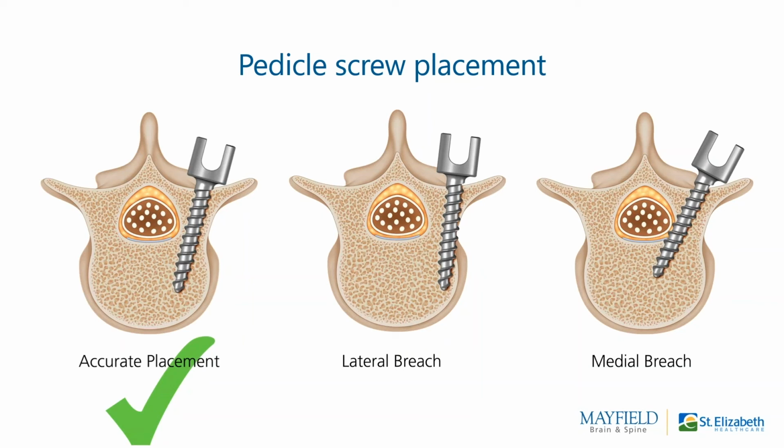On the left side, you have an accurate placement. This is essentially putting your screw through the drywall right into the stud. Everything went well. In the middle, you have what's called a lateral breach, where the pedicle screw misses part or all the pedicle. So this essentially goes through your drywall and misses your stud. Probably not the end of the world. Go ahead and revise it.